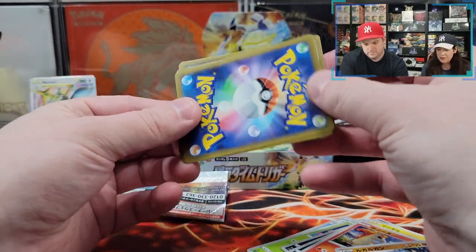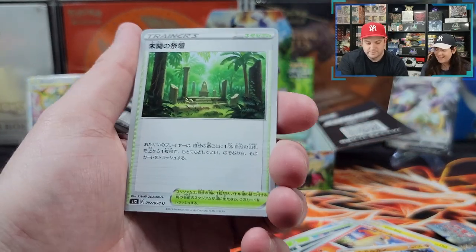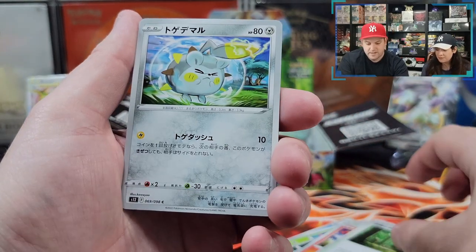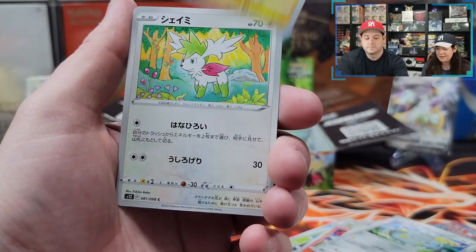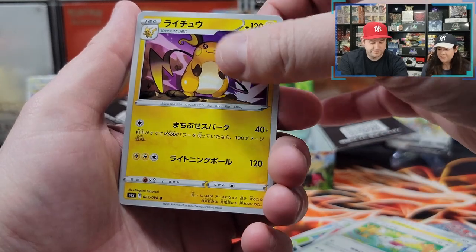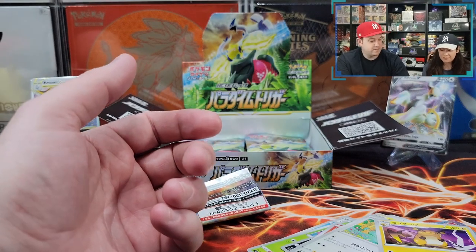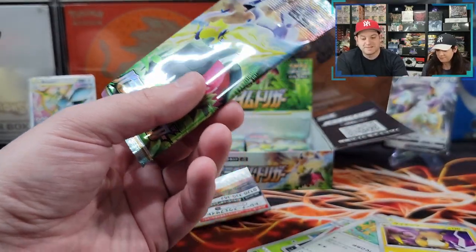Very soon. Rainbow, maybe? What's the energy? Oh, but there is energy. No energy. Togedemaru. Ooh, you know that one. Pikachu. Raichu. I should have you name them. I can name them. Let's see how creative I get. No, let's not.